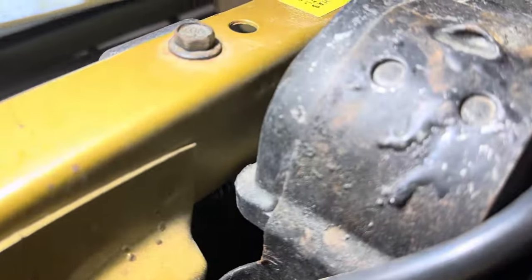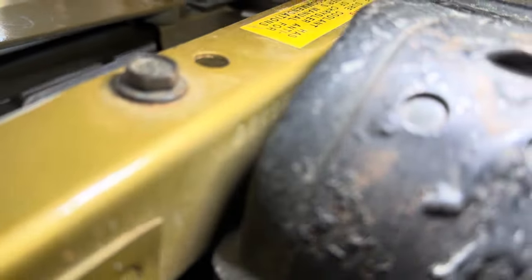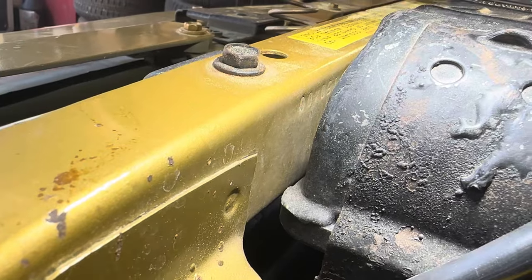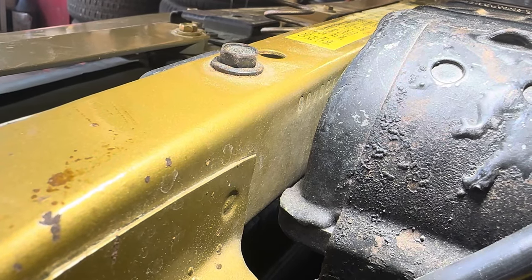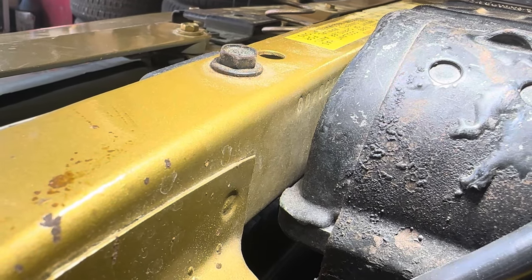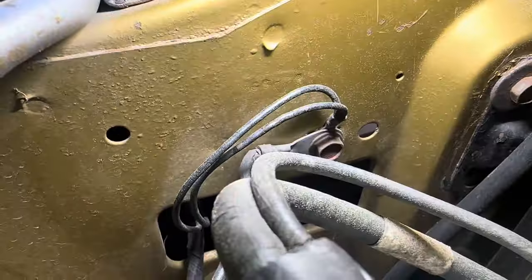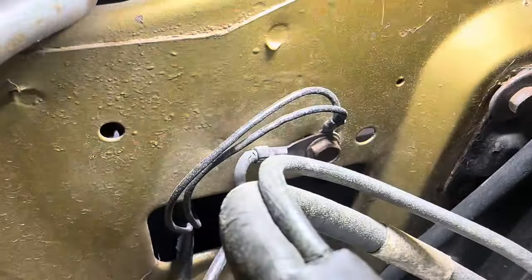First, right there is the secondary confidential number, which is on the upper cowl area. Primary number. Camera's having trouble picking up. There, it's right there on the back of the front radiator core support, right at the top. Dial lot stamp numbers. Right there, which we've been through.